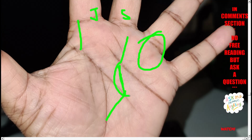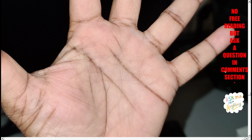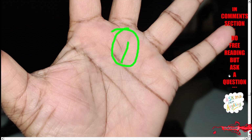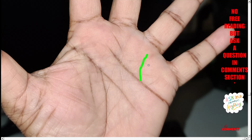So from 35 to 53, it's going to be one kind of trend, and then after the age of 53, it's going to be a different kind of trend. The best kind of money might come after the age of 53, because it's pointing purely towards the mount of Saturn. In the left hand, the sun line out here is comparatively much stronger.